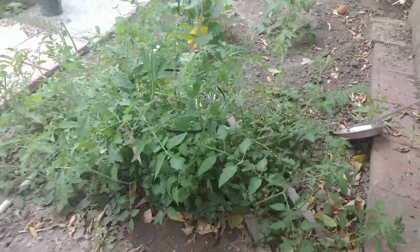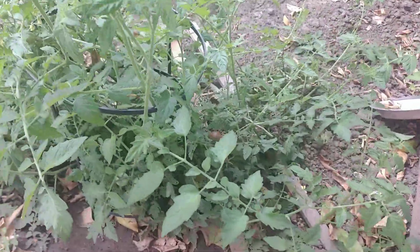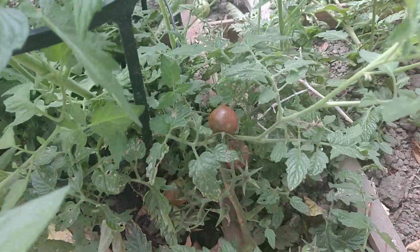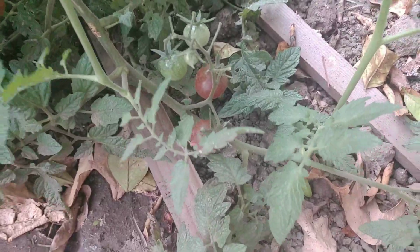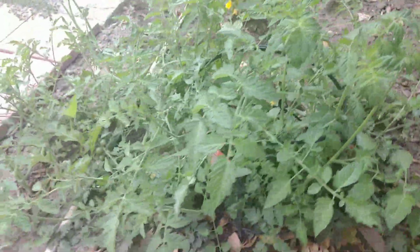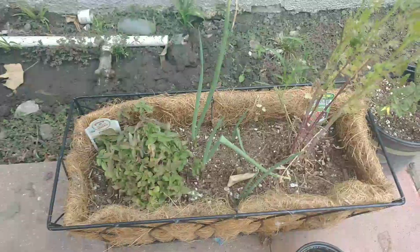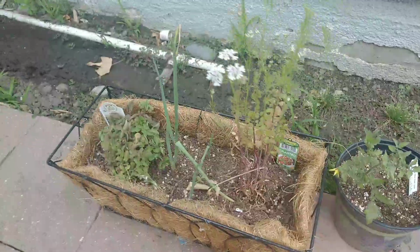I'm so happy. These are the black cherry tomatoes, and I've been picking these like crazy. They are just coming out everywhere. I mean, every day I pick about 10 of them. They're really cool, and they're so good. They're really, really good.